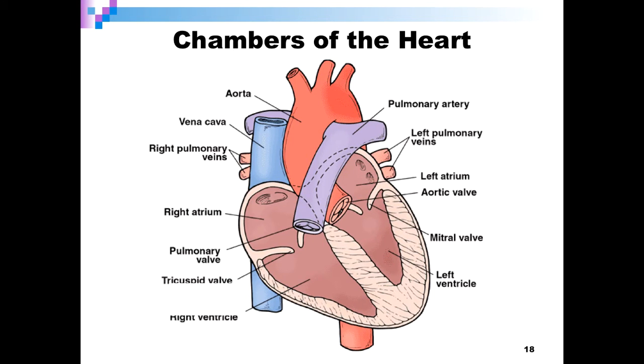So this is the first of many pictures you're going to see of the heart. And I'm just going to go through some really basic vocab with you. And again, we're going to label this and we're going to color it a million times. And when we dissect our cow hearts, you're going to go ahead and cut some of this stuff open.